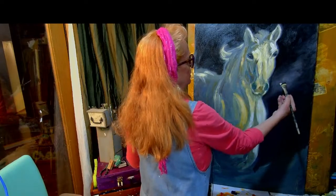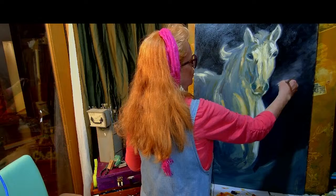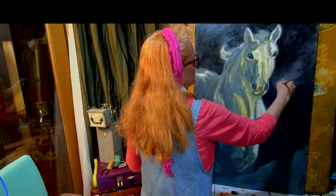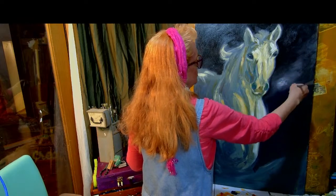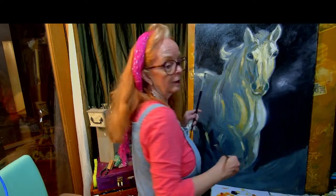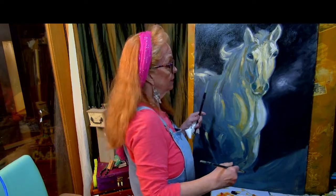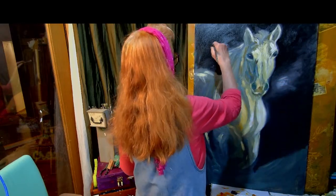So then I take the corner of my brush. Oh, wait, no, I'm going to take it flat again and keep working more and more white into that center and working it out and fogging it out into the edges. And then it gets bigger and bigger a little bit. Oh, wow, that looks like a cool looking moon, doesn't it? I love that. Woo! Where else can I put that?